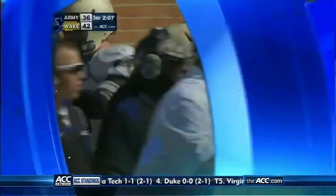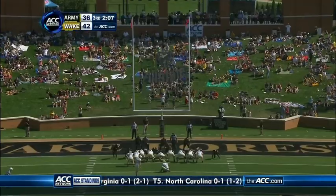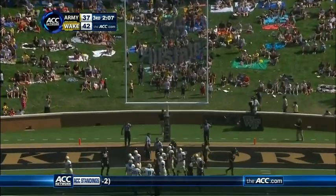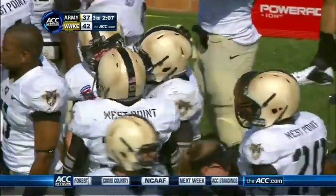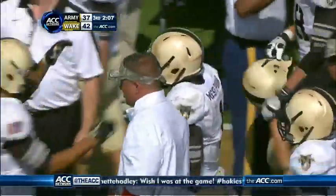Touchdown Army. And they're going for the point after, to pull them to within 5. Wachowski gets the kick up, and it is good. And we've got a 5-point ball game again. 42-37. We aren't done the 3rd quarter.